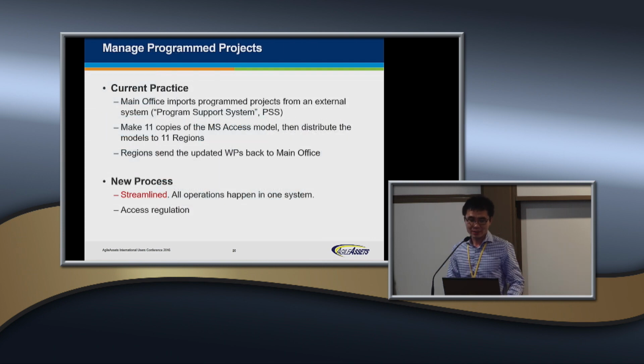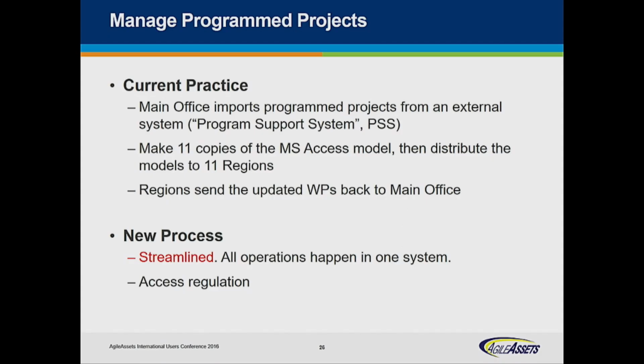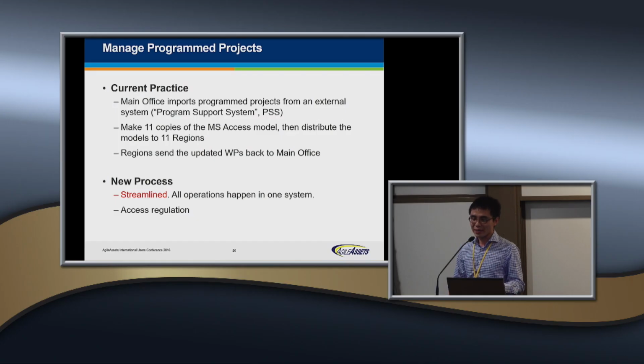The last one, but not the least one, is how we bring the new process to manage the program projects. As Mike has mentioned, the current practice is that at the main office we import the projects from an external system called Program Support System, or PSS, and then we make 11 copies of this Access model and distribute it to the 11 regions. Regions make updates to the program projects and send the updated work plan back to the main office. So with the implementation of the new PMS, we were able to streamline the whole process, and with access regulation, we were able to manage the whole process within the same application, same window. So the keyword here is streamline.